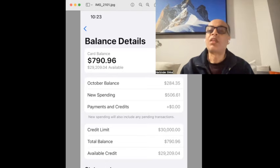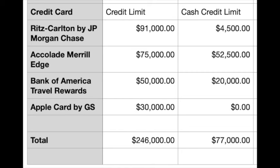All these four cards have very high credit card limits. Credit limits are considered high when they are above $25,000. These cards are all above $25,000. The total credit limit for these four credit cards is $246,000, with a cash credit limit of $77,000.